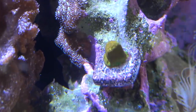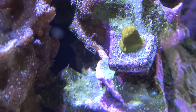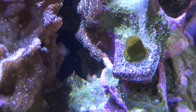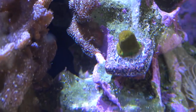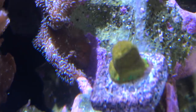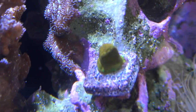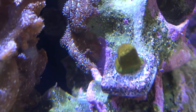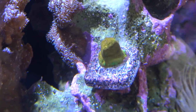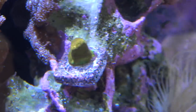Here is a cool, I think this is 24 karat gold. I think this is 24 karat Pavona, honestly, like an encrusting Pavona coral. I'm pretty sure either that or it's a 24 karat, it's gold no matter what. If somebody knows what this is, that'd be awesome. Tell me in the comments. This might be a Samicora too. I'm not too sure, but really wicked coral. Can't wait for that thing to grow out. He's already encrusting, so that's gonna be cool to watch.